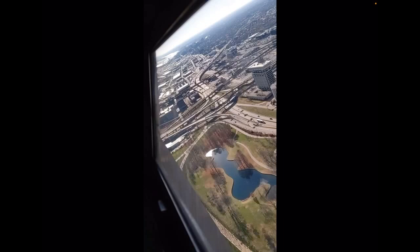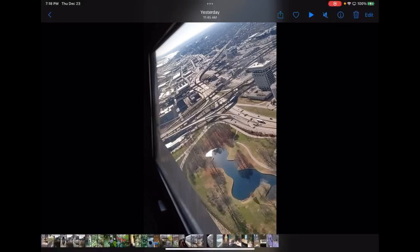US cities look so depressing to me. Yeah. It's very concrete.